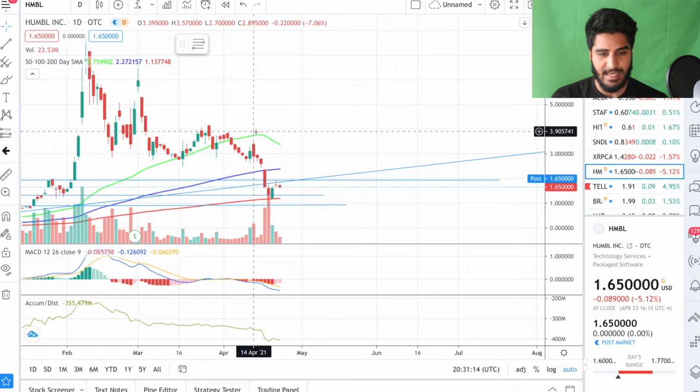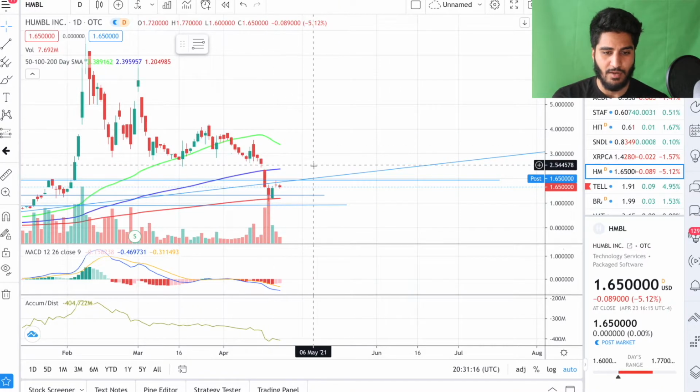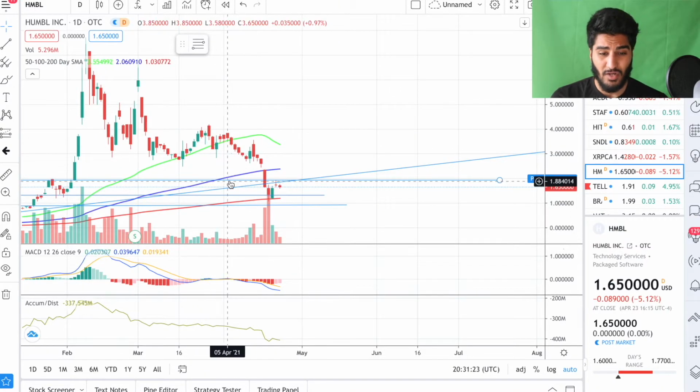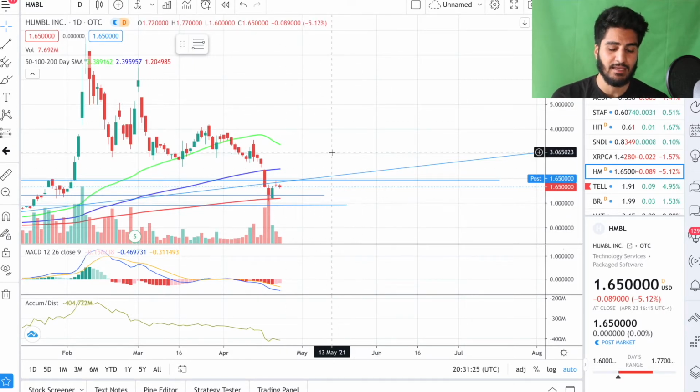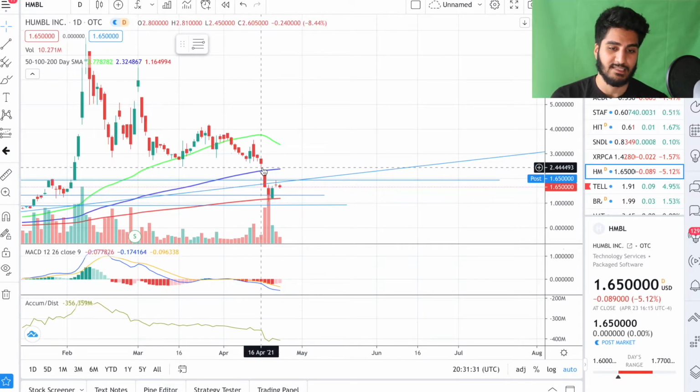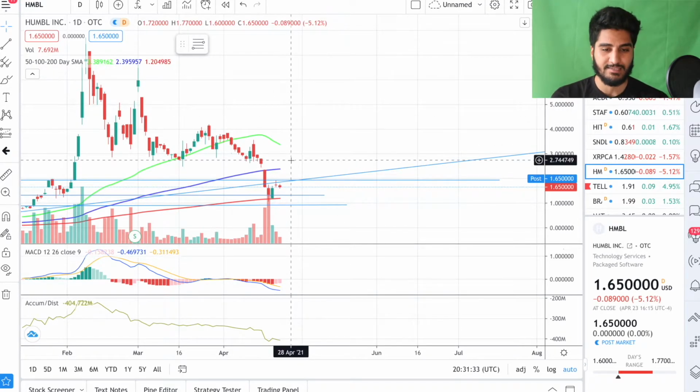You can see our 50-day SMA is starting to curl down, and the last thing we want to see is a crossover to the downside of either our 100 or our 200-day SMA. What I would love to see is our 50 get to this point and maybe even bounce off our 100-day SMA, because that would be extremely bullish price action.